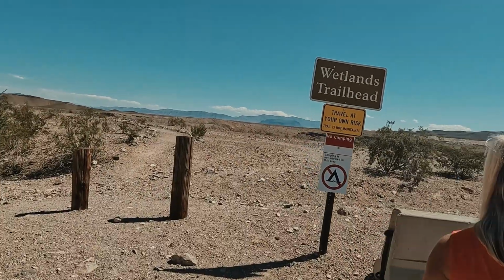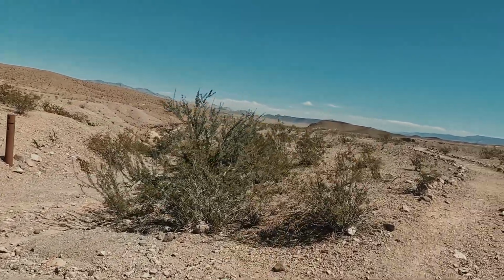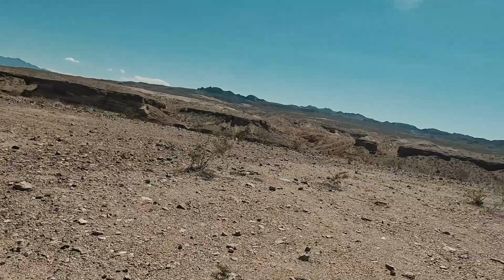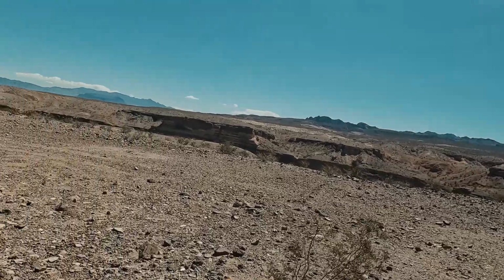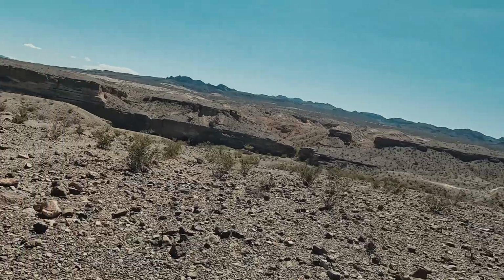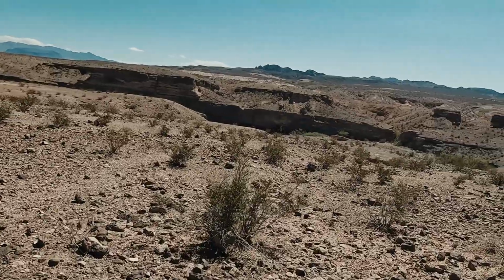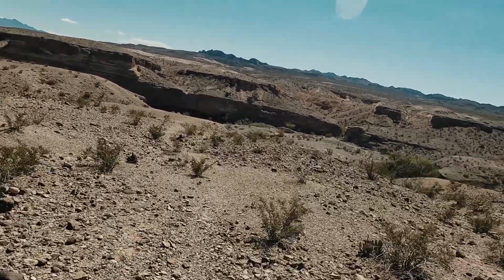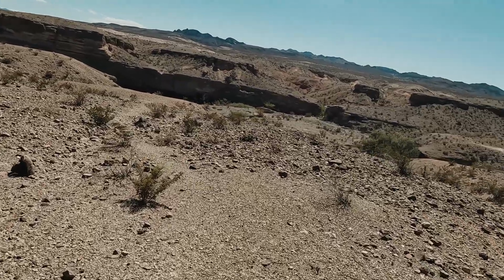So we're at the trailhead for the Wetlands Trail, just as you come into the national park for Lake Mead, because there is a river down here. And I want to check that river out. And I'm hoping that the trailhead takes us down to it. And actually, I say that, the trailhead's over there. We're just going cross country. They call it the Wetlands Trail. I'm wondering if there is actually some wetlands, since this is feeding off of Lake Mead.